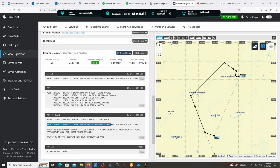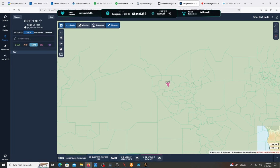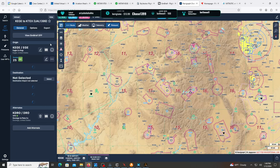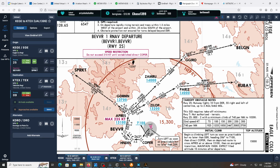Twenty-nine, seven, six. And that's information golf current at Eagle. So we're going to be doing about 180 knots. Should maintain around 2,000 feet per minute to make that to 10.2. So all that is good.